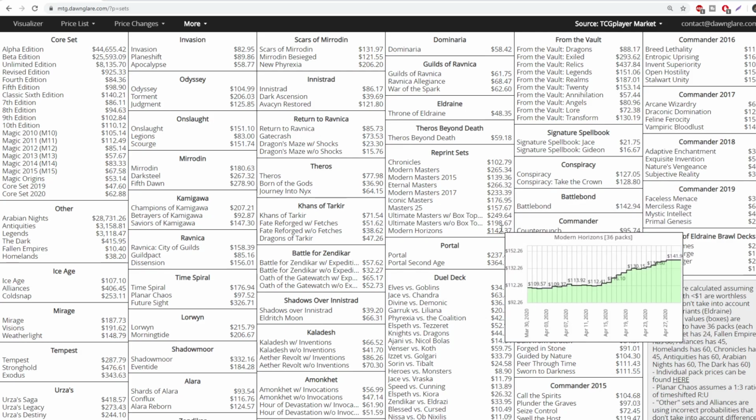It's even outpaced Modern Horizons. Modern Horizons has been going up quite a bit too. This is one where I wish I had been stockpiling when they were down to 135, 140. It looks like these have jumped back up to about 170 to 190 a booster box on eBay and TCGplayer. So this is another one we'll have to talk about with Modern Horizons.